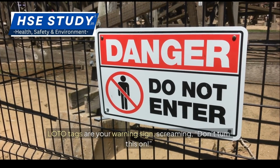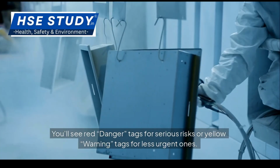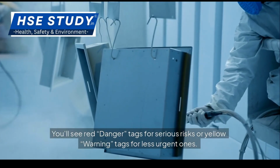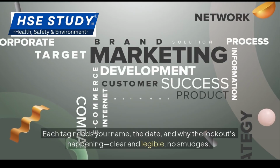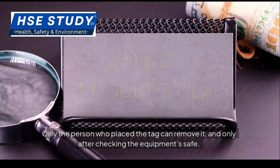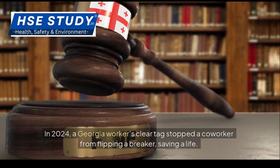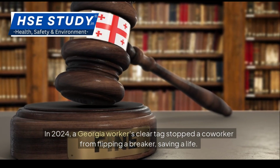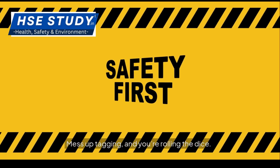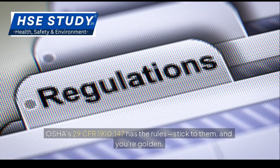LOTO tags are your warning sign, screaming, "Don't turn this on." You'll see red danger tags for serious risks or yellow warning tags for less urgent ones. Each tag needs your name, the date, and why the lockout's happening. Clear and legible, no smudges. Only the person who placed the tag can remove it, and only after checking the equipment's safe. In 2024, a Georgia worker's clear tag stopped a coworker from flipping a breaker, saving a life. Mess up tagging and you're rolling the dice. OSHA's 29 CFR 1910.147 has the rules. Stick to them and you're golden.